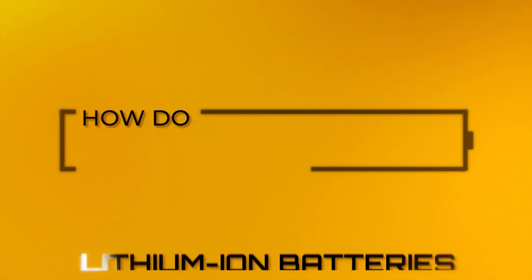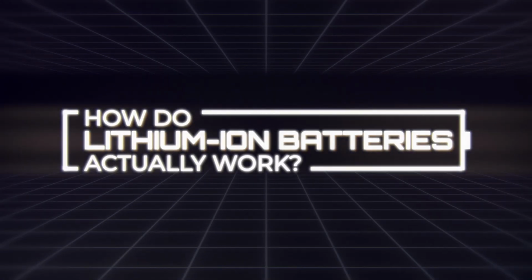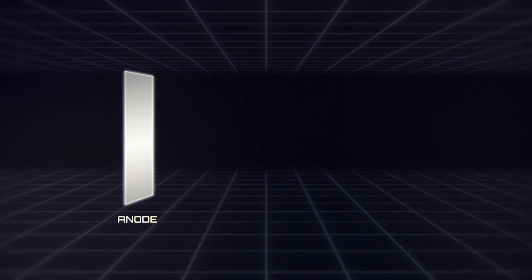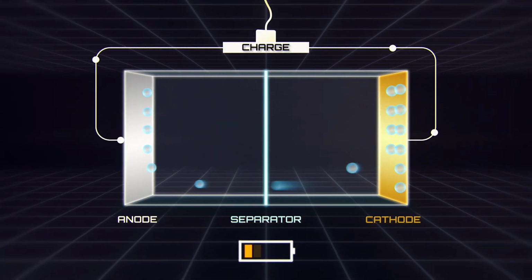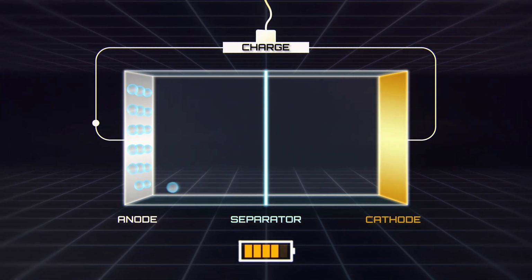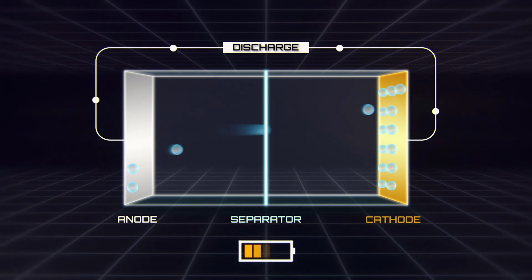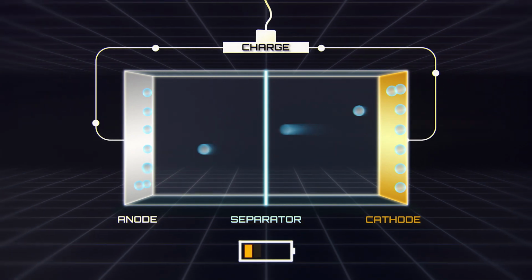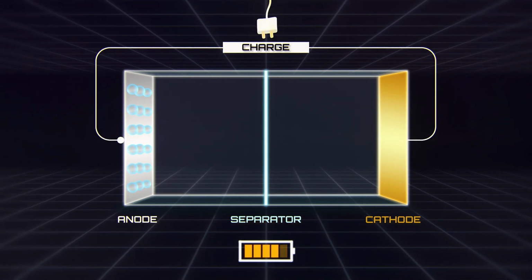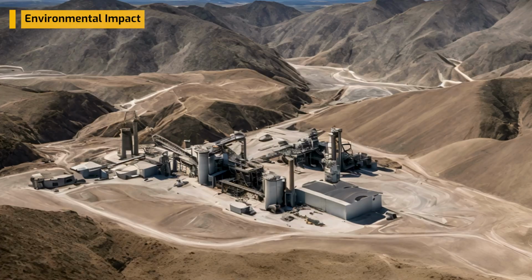So, how do lithium-ion batteries actually work? At their core, these batteries consist of an anode, a cathode, and an electrolyte. When you charge the battery, lithium ions move from the cathode to the anode. When you use the battery, these ions flow back to the cathode, creating an electric current. It sounds simple, but the chemistry behind it is incredibly complex and efficient, allowing for high energy density and long battery life.